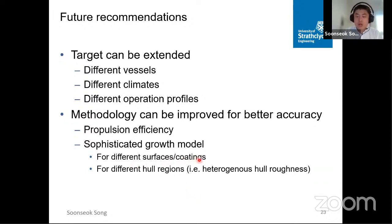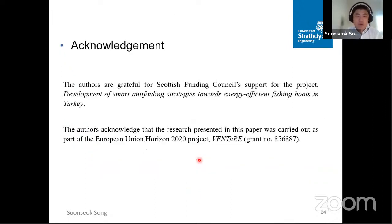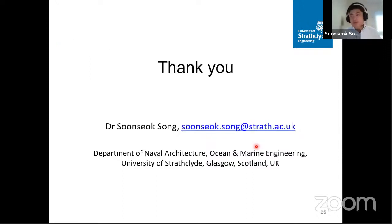So I would like to acknowledge our research project, the SFC project, development of smart antifouling strategies toward energy efficient fishing boats in Turkey, and also the EU Horizon 2020 project Venture. So that is all from me. Thank you very much.